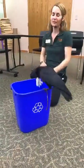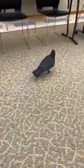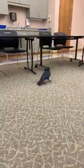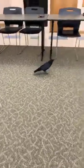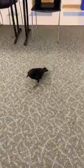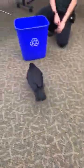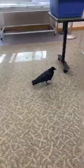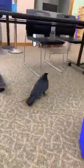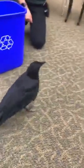Now, crows, obviously, out in their native habitat, are not going around and recycling loose paper. However, crows do love to collect things, and they will also cache extra food that they find. I just threw a piece for Jinx. Let's see if he'll come on back here. So if a crow finds a really good food source and it's too much to eat all at one time, they will often hide it in different places so that they can go back to it later. It's kind of the equivalent of taking leftovers home from the restaurant.